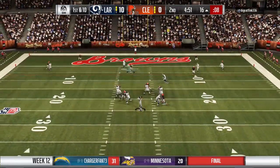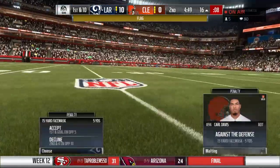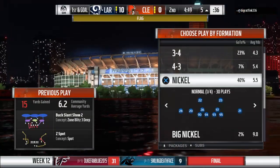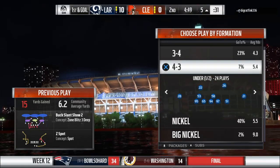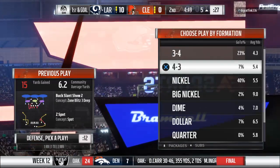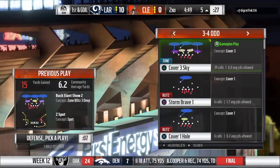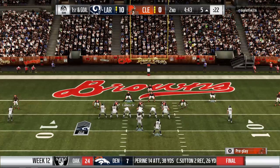A shotgun snap for Goff. Now he'll dump it underneath to his running back, complete. And he'll be brought down somewhat awkwardly here, and a late flag as well. I think this one's going to be a face mask. And now it's 1st and 10. A big mistake, especially when you factor in the personal foul yardage.